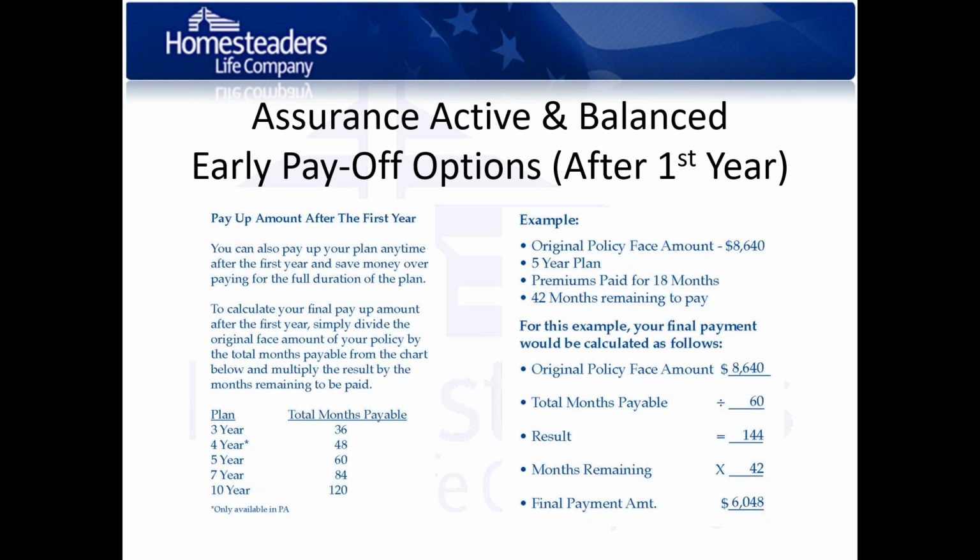Nicholas has a question. From what I understand, during the first 12 months, they can also make larger payments than what's necessary. Is that correct? Yes, that is correct. The downside of that, just so everybody is aware, is that if they haven't sent in enough to pay off their plan in the first year, there's not enough in what they would call advanced premium to pay off the policy. They'll send that money back to the family.